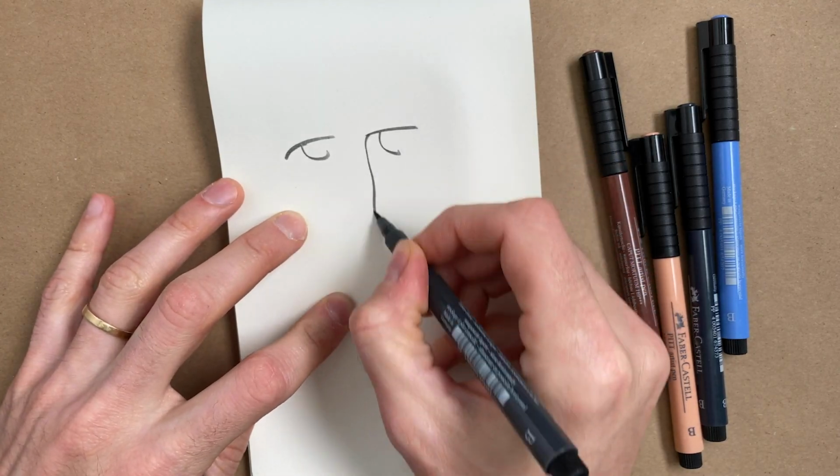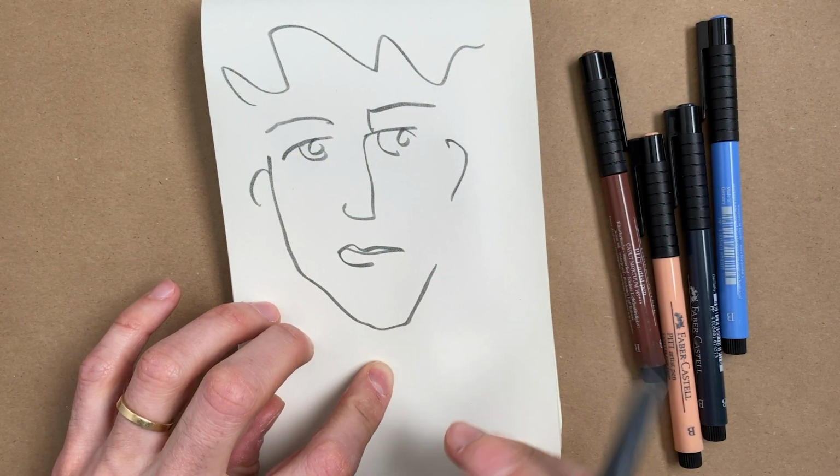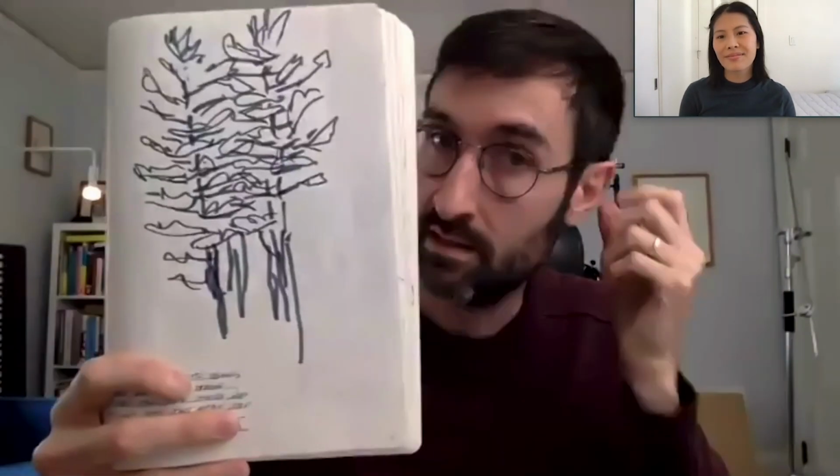They're good quality, they're archival and waterproof, and they're gonna last forever. And they just give you this really nice, bold stroke. You could just do really quick studies, basically, with this pen. I probably did these standing on the road in like 30 seconds.